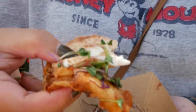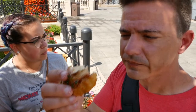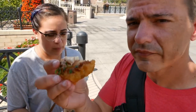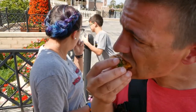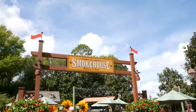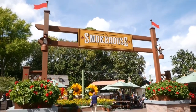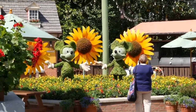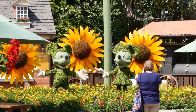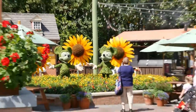I'm excited. Cheese is always good. Yum. Yeah. Italy. They seldom disappoint. Oh, Italy, thank you for whetting our appetites for this American smokehouse barbecue and brews. Oh, look at Minnie and Mickey over there. Flowers and gardens. All right, let's go get some barbecue.